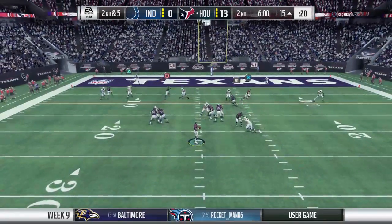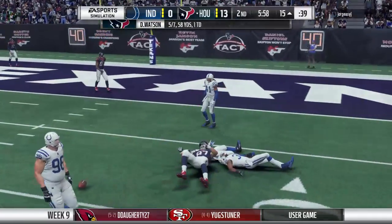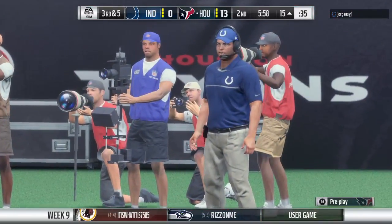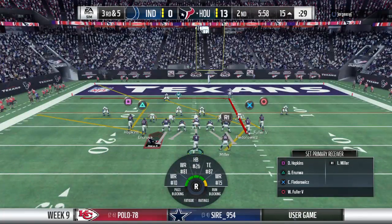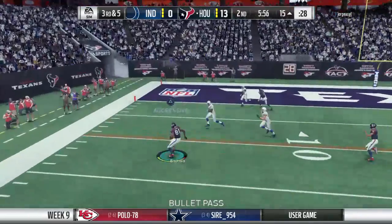To throw on 2nd is Watson. And incomplete there. A nice hit jars the ball free and brings up 3rd down. That's very well timed there defensively because it's not a bad throw, but the collision came at the exact time he was reaching to bring in the football. Really, really well done. Decent offense, just better defense.